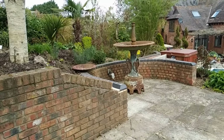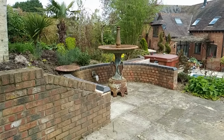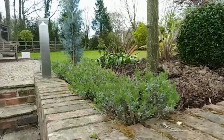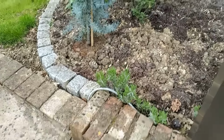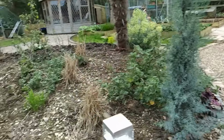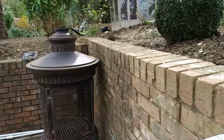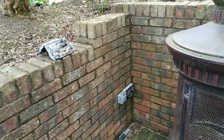But yeah, it's going to be a bit of work, and if it were done properly at the beginning, then you wouldn't have this ugly installation with cables on show, unsuitable for the job, accessories that are only a couple of years old and are failing because they've just not been installed properly. It's a shame, isn't it?